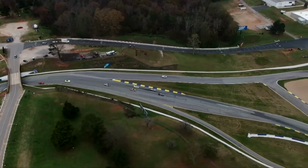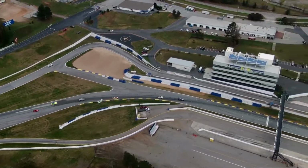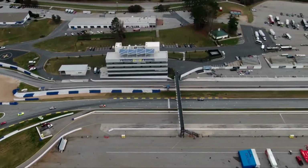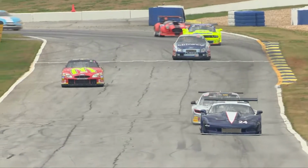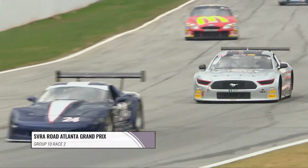Judging by the livery or paint scheme, I think that's Ted Giovannis there with TGM just outside of Bruce Raymond in that Porsche Cup car. Not sure if it's Ted or Hugh Plum. Here we go then. There he goes spinning off there, the Porsche Cup car I was just talking about. Yeah. Spun, missed the wall by about an inch.